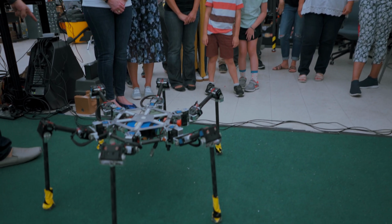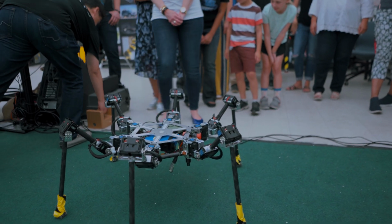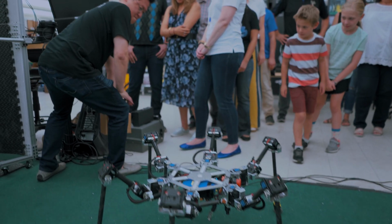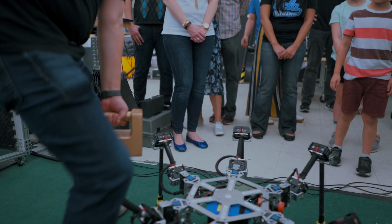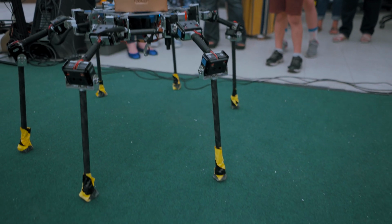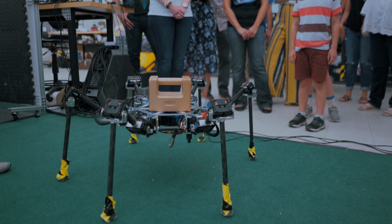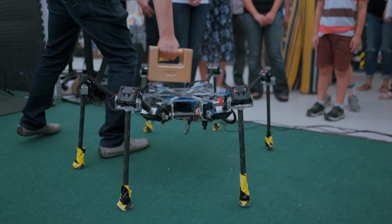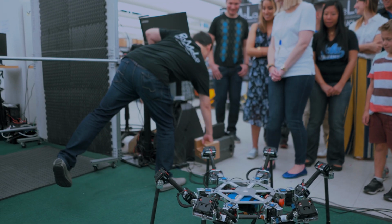So can I put this weight on it, if I may? I have a very heavy one. Just a second. It's 20 kilograms, right? And it can handle very, very heavy weights.